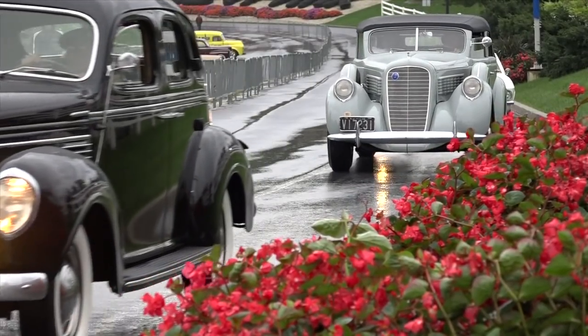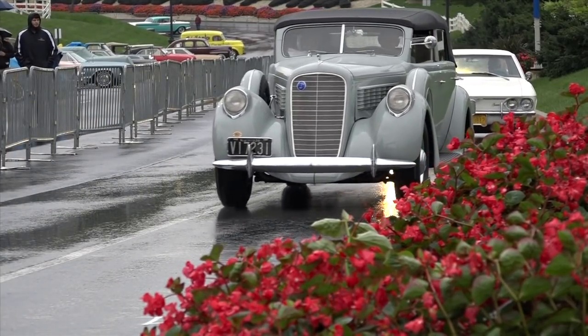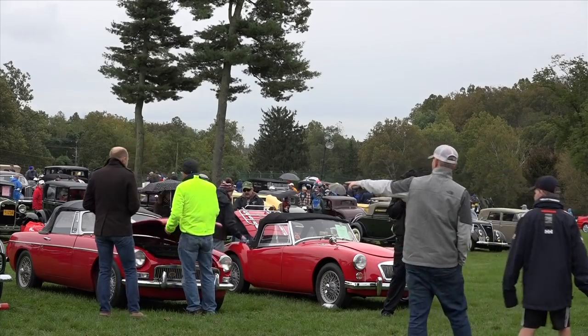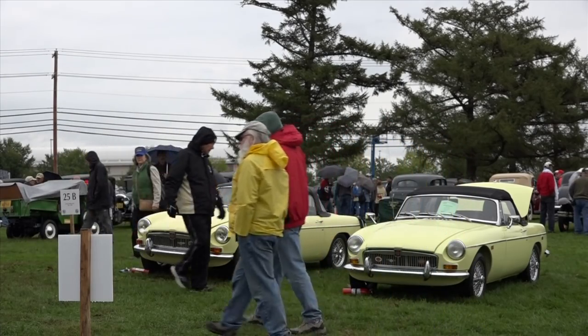This is Hershey, the epitome of excellence, and if you win a trophy here, that's bigger than a Whopper burger with everything piled on it.